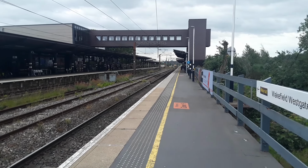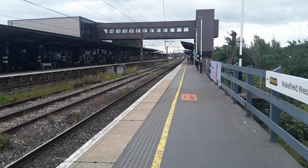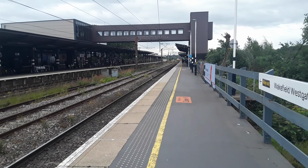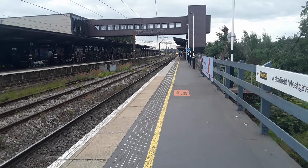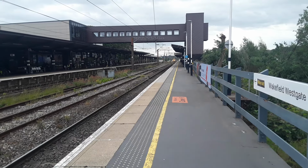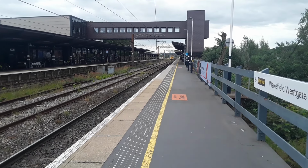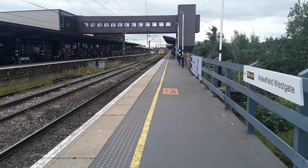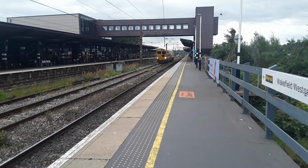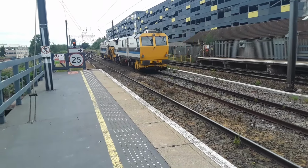Alright then, looks like we've got a Tamper approaching, working 6Q70 from Doncaster DCE sidings to Doncaster DCE sidings. So just a big circle really. DR 75504.